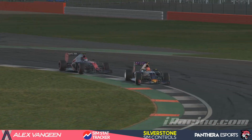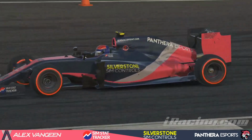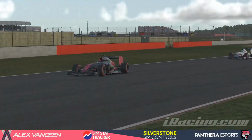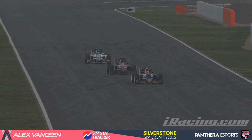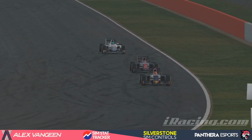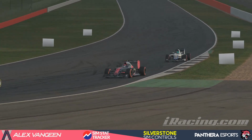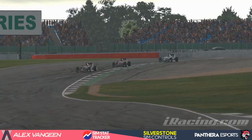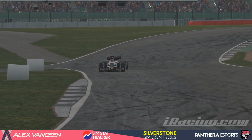Now as you can see, he's on the medium, so I'm not certain whether he's done a 0 stop or he's done a 1 stop and gone on to the mediums, or he just hasn't taken his stop yet. All I know is I've got more pace than him and Regis behind me has got more pace than me. So my primary objective is to get past this guy and get some space between me and Regis.